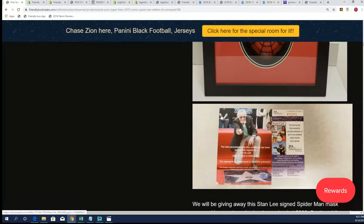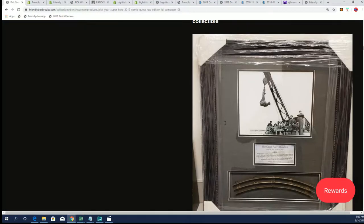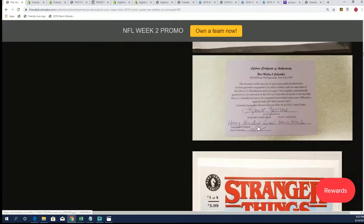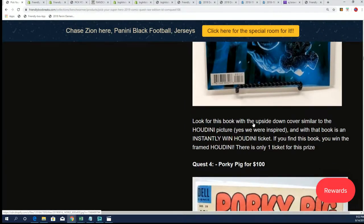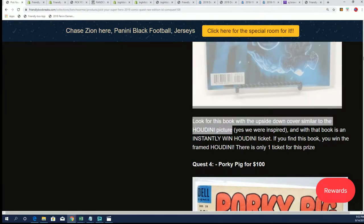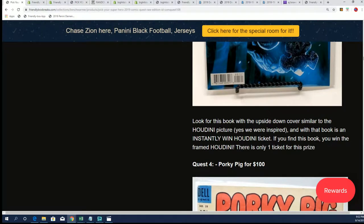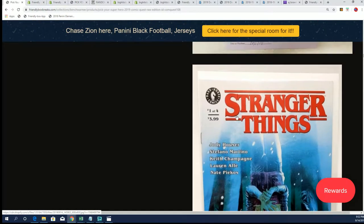There are several quests, and this is an instant win. This is an instant win. This is not something where there's 10 tickets for it. Look for this book with the upside down cover similar to the Houdini picture. And that book is an instant win Houdini ticket. If you find this book, you will win the framed Houdini. There is only one ticket for this prize. So that is just been pulled.